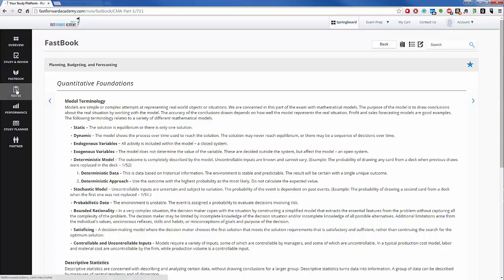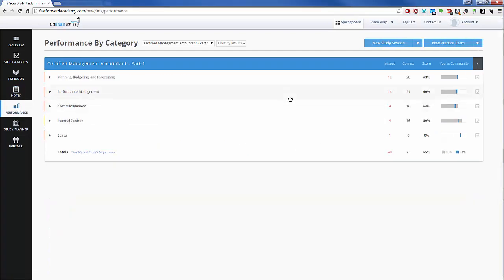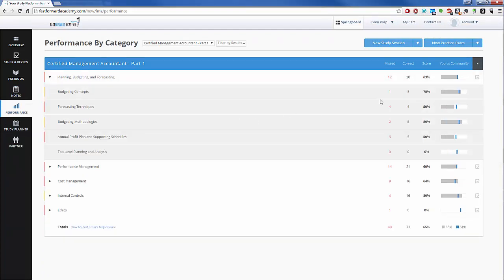Okay, so as I said before, you can leave notes. So these notes, they'll all be saved, and you can come back to them later. And then your performance is where you're going to be spending a lot of your time. So this is where it shows you the questions that you've missed, how many you've gotten correct, your overall score. And then a great feature is that you can compare yourself versus the Fast Forward Academy community. So the community is the group of people who are taking the exam alongside you. So these are people who are passing the exam, and it's good to be able to compare yourself to see how prepared you are compared to everybody else.